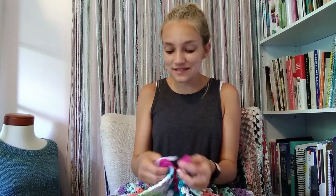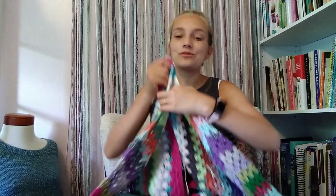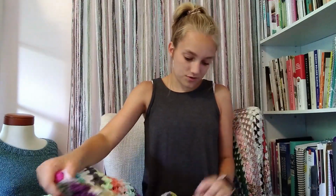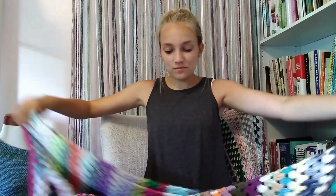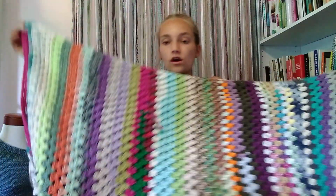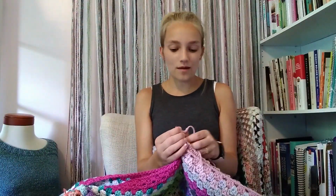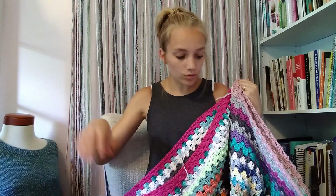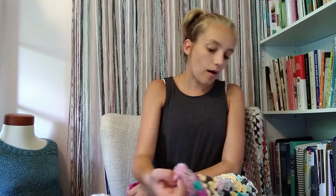Whenever something gets to that point, it makes me so much happier because I can easily tell that progress is being made. So I'm going to fold it up real quick so that I can show it more effectively. This is all cotton and cotton blend yarns, mostly worsted weight, but there is some DK and heavier worsted here and there, just in little parts of the blanket. A lot of this yarn is Hobby Lobby's I Love This Cotton. I used to use that all the time when I was first joining out.